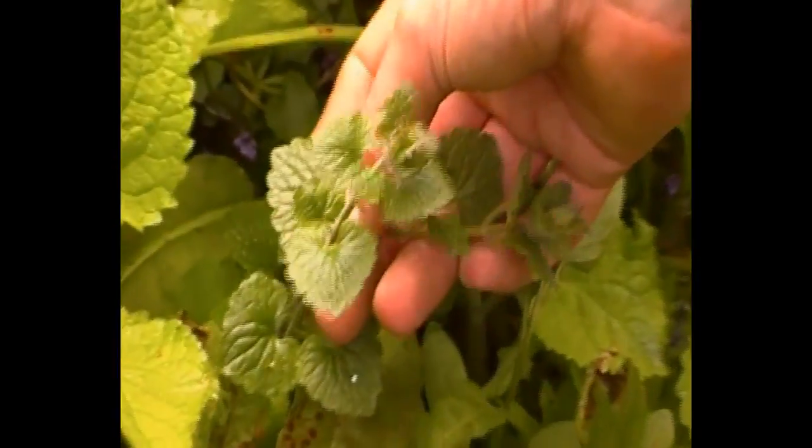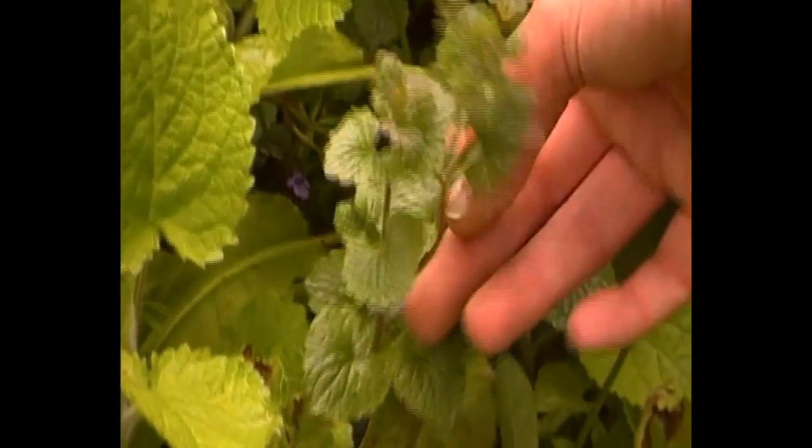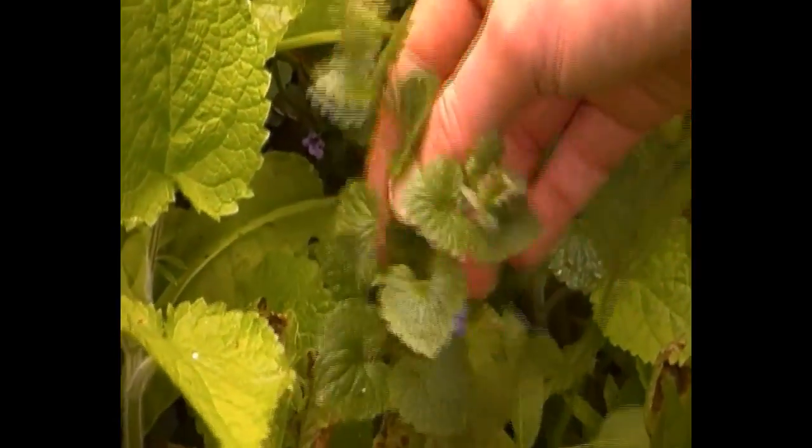Here's another quick one here. This is ground ivy in flower, otherwise known by the old English name ale hoof, because it's used for clarifying ale, beer. I guess you could call it edible. It doesn't taste particularly fantastic. The flowers are nice in salads.